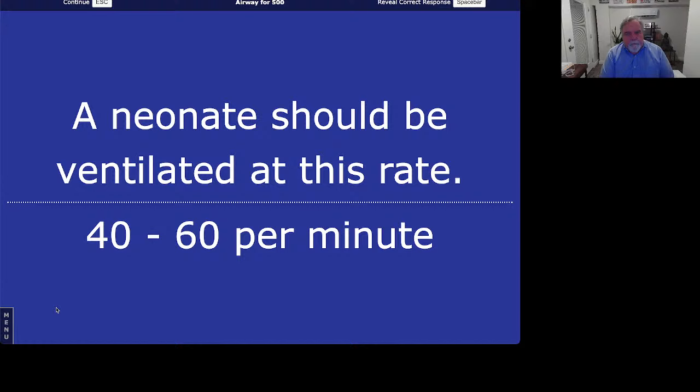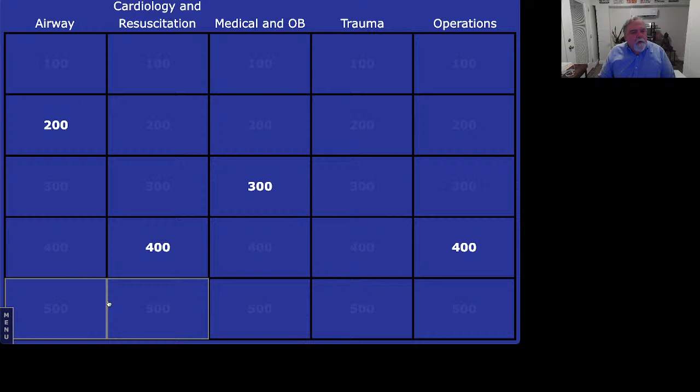The little ones above neonate, we're going to do about 20 to 30. But that neonate, their respiratory rate's going to be really high at birth. So 40 to 60 is the range. Yeah, this is a nook and cranny. And this was also a 500, and that's why we were there. So we've already done the 400 in cardiology resuscitation. We have two left.